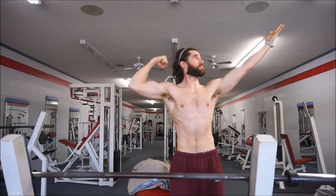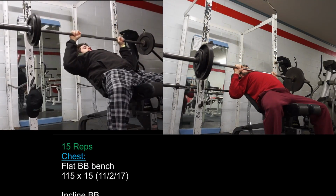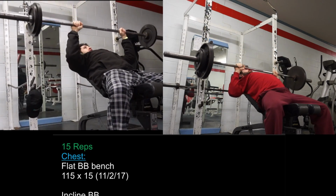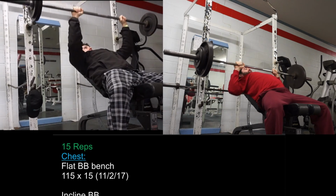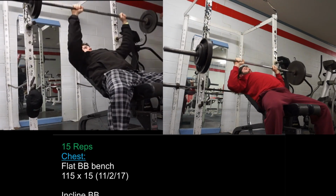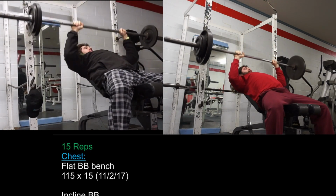Here we go. We'll start off with the incline bench press for the 15 reps. First thing here, we're getting into the 15 rep days. You see chest, flat barbell bench. That was back when I started in 2017. I am behind on my videos, but that's when I started my bulk. I was doing the flat barbell then, but I switched off and haven't done that since.